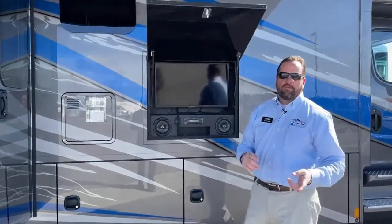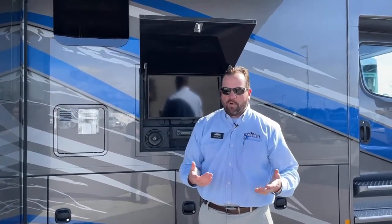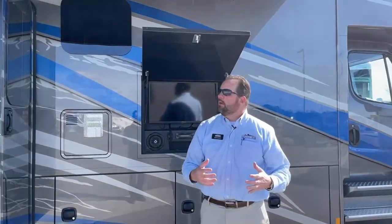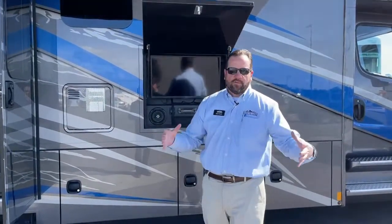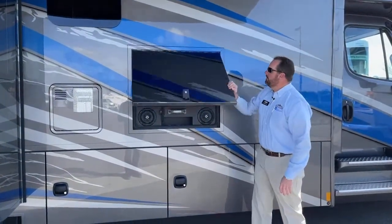By the way, this has an in-motion satellite system, and it does have the WiFi WineGuard Connect 2.0, I believe that's the name of it. If you want to pair your phones, your computers, or any other mobile devices or tablets, this can be a rolling hotspot. It enhances your signal using a SIM card. We can help you program that. Close this.